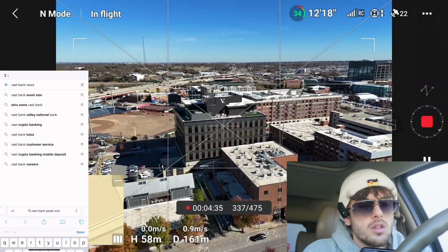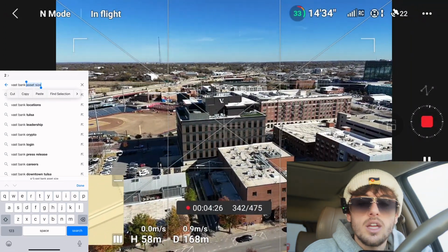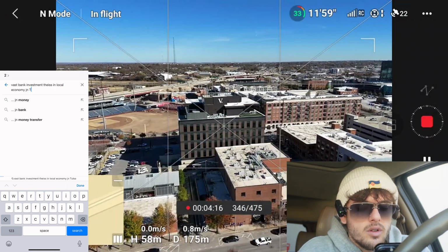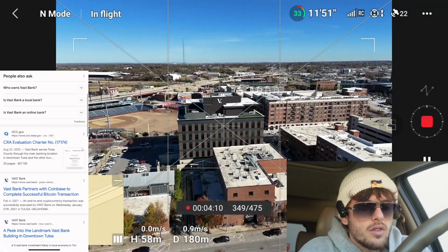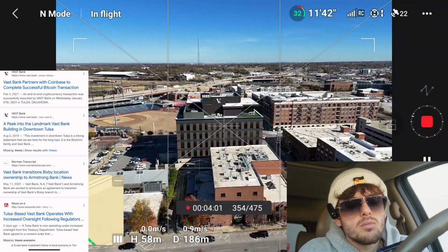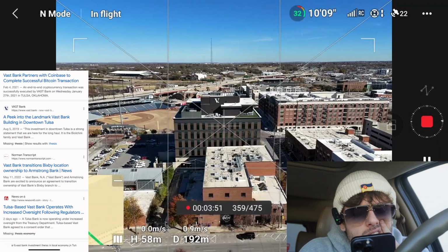Wow, this is one of the slowest responses I've ever seen. My phone, camera, this is a beautiful day, I'm telling you. Vast Bank investment thesis in local economy in Tulsa, Oklahoma. Okay, what do they invest into? Yeah, but who do they invest into? They're a bank. They have access to a lot of liquid debt. What does the Bialanchi family invest into? Maybe I have to give them a call.